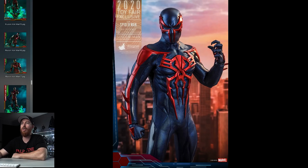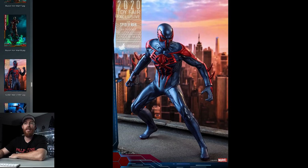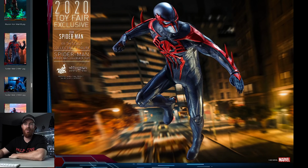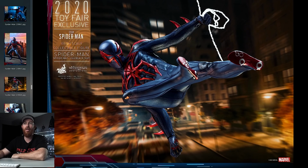As awesome as it looks, and it does look awesome, if you pay attention to the blogger photos and the stock photos they're using, pay attention to the chest area. You're going to notice that they're not testing the articulation and the range of motion in the torso in this figure. If you look here, straight up and down, watch the spider piece on his chest. Watch it stay straight up and down for the most part. They're angling the photos, trying to make it look a little different, but the chest is still straight up and down. Even this one, the figure leaning backwards.